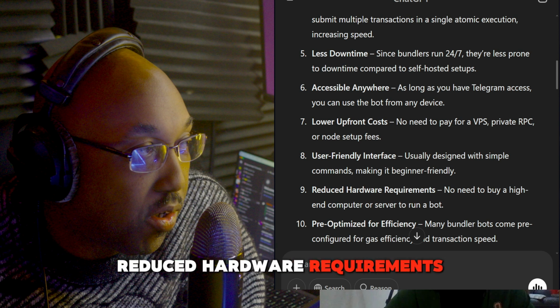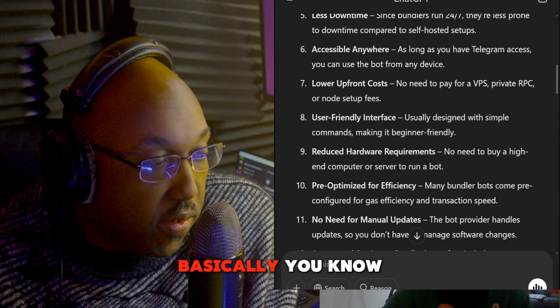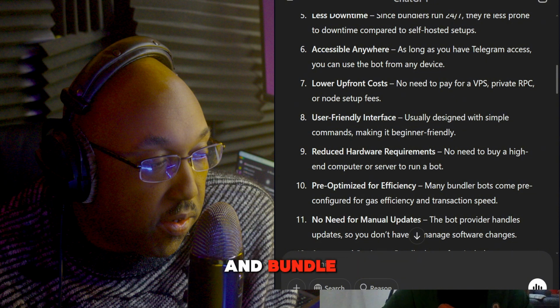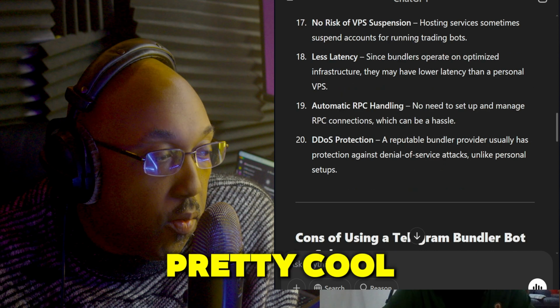Oh yeah, reduced hardware requirements. We're talking about pre-optimized for efficiency. Basically, it's very optimal, mobile optimal for that matter. And there's no waiting, instant setup. No need for any knowledge of coding or of computers in general. Really, this is something a 65-year-old man can just sit there and bundle if he wanted to. He would have a basic setup where he wouldn't have to worry about anything beyond coming with his own liquidity, or her own liquidity. So that's pretty cool.